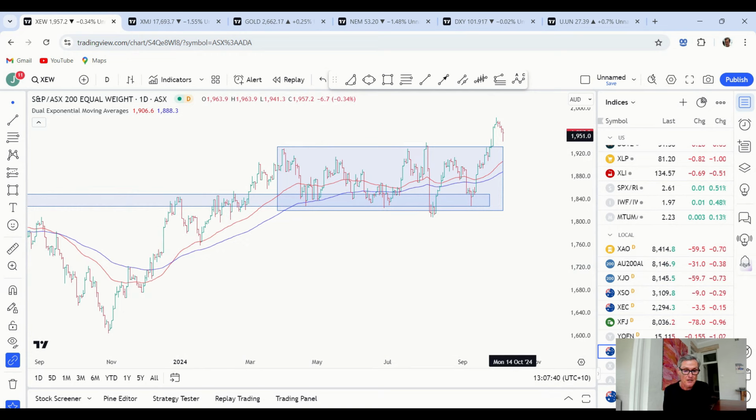It's also interesting to look at what's happening in the Small Ords and the emerging companies. I think they're a big part of this story, and they've got their own technical structure, which I'm going to go through. I'll come back to those in a moment. Before I get to that, quick look at what's been happening internally with the markets. And this is interesting. So first of all, let's have a look at the financials.